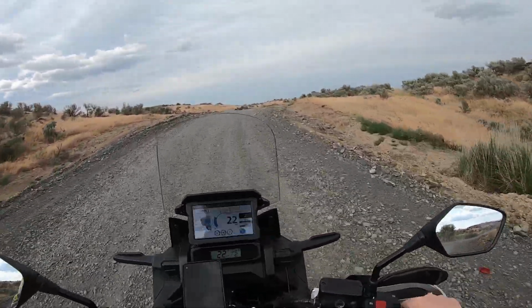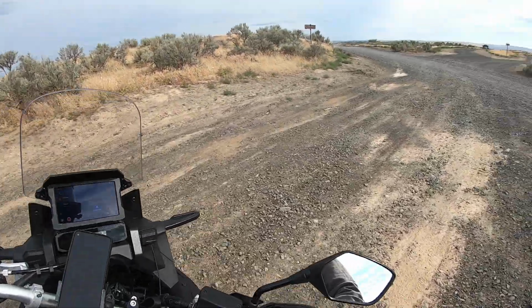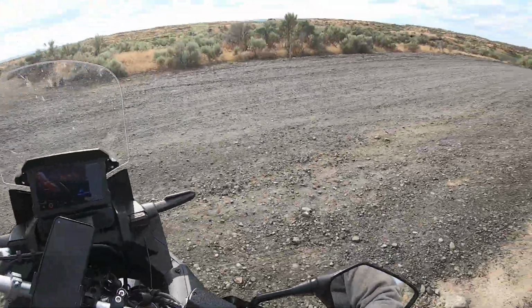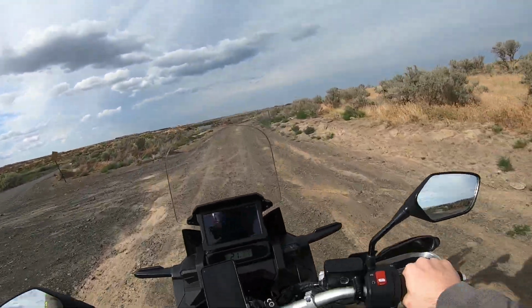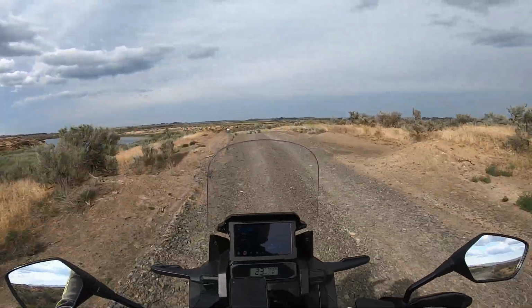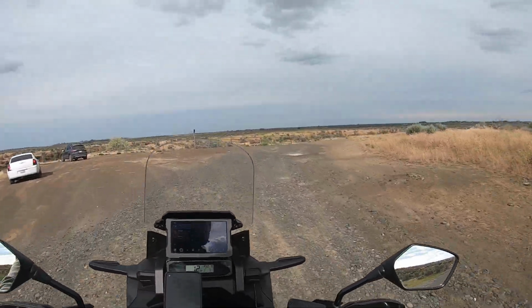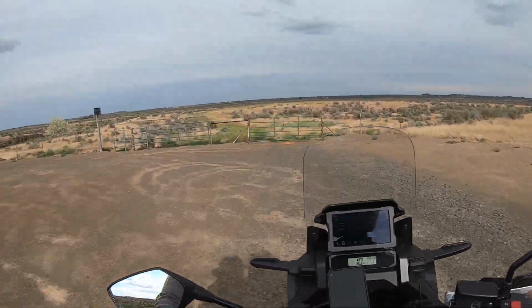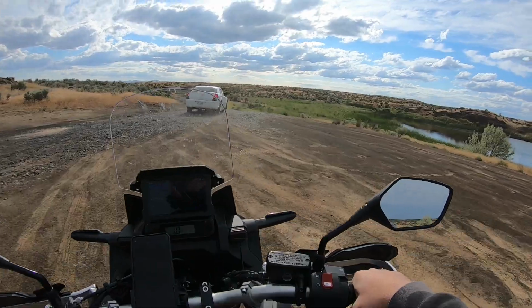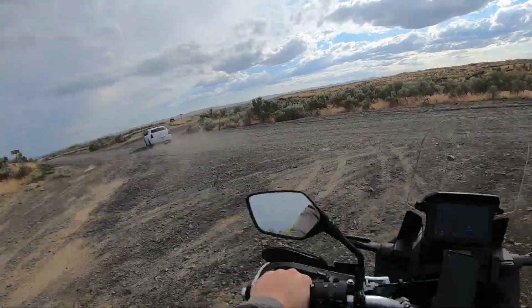Woo! Thank you, skid plate. What did this say? Herman and Quail lakes. That's interesting. Let's see what's up here. I'm betting Quail Lake is up here. That was anticlimactic. Thank you for going the other way. Appreciate that.